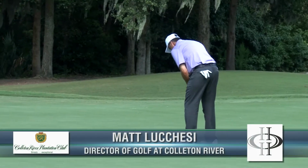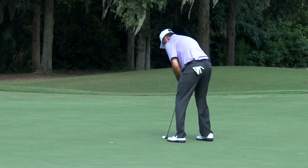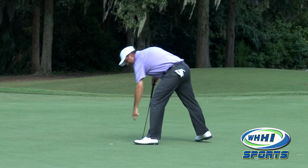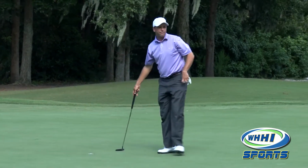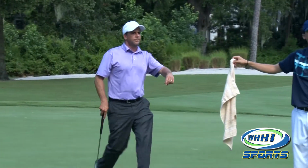Matt Lucchesi trying to bounce back in a big way here at the par 4 13th after making double at the 12th. A terrific approach to inside 4 feet here at 13 and bangs it home for a birdie. Matt Lucchesi makes birdie here at the par 4 13th at the Nicholas course at Colleton River.